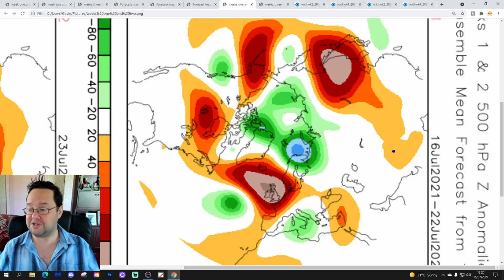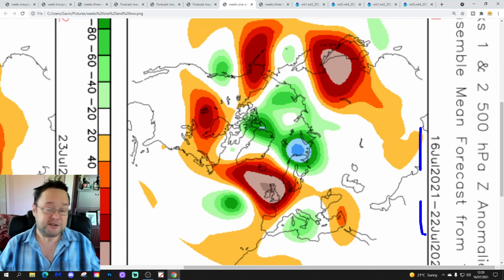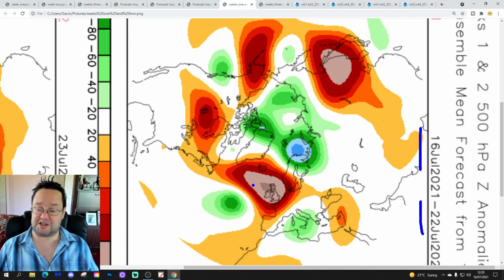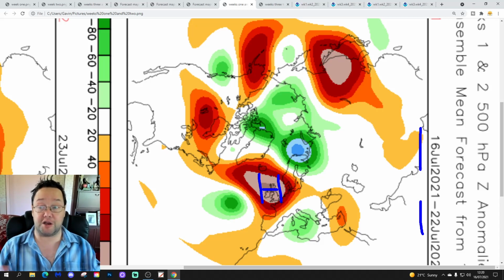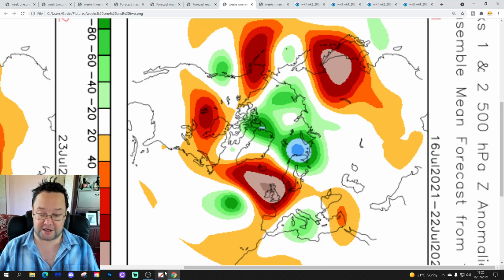Right, so we start off with the CFS 500 millibar height anomaly taking us from the 16th to 22nd of July. Agreement between the two models. The CFS has us under this large area of high pressure. So we're high and dry in the weekend. Going to be hot and dry to come.